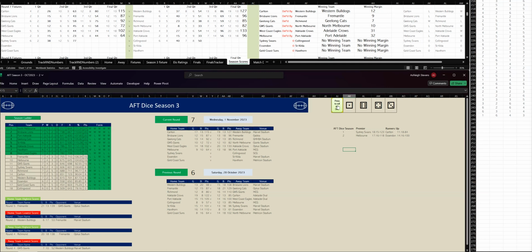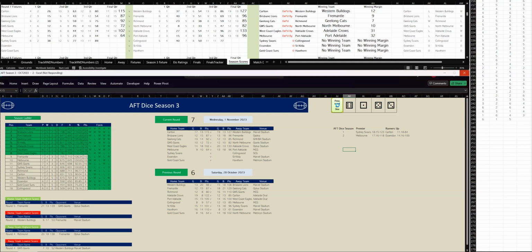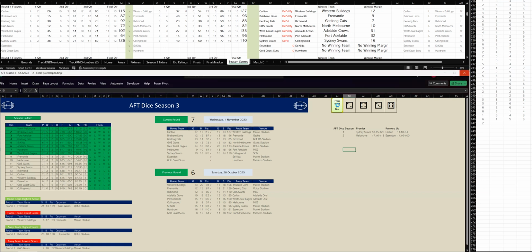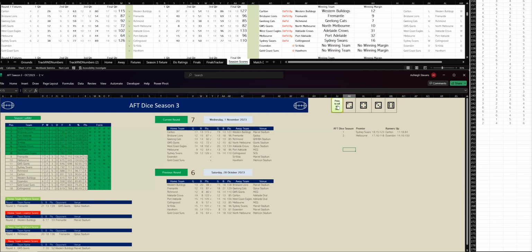Let's go to the third quarter. And the third quarter, Sydney kicked 1-6 to Collingwood 4-3. And at three-quarter time, Sydney are up by 12 points. Let's go to the last quarter. And the last quarter, Sydney kicked 6-1 to Collingwood 5-3. And in the end, Sydney win by 16 points. Let's go to the second last game of the round. It's Essendon versus St Kilda.